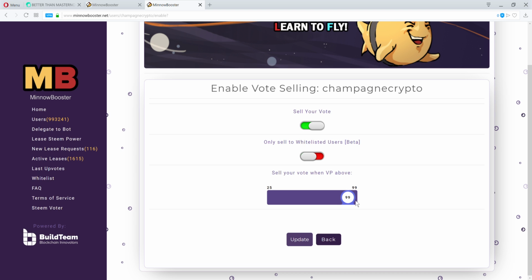So when selling my vote, I leave it up high so that it only sells when I'm not using my voting power. We know that the voting power refreshes and recharges every 2.45 hours. Okay, so you roughly have about 100% votes per 24-hour period. And I leave the slider high because in my particular case, I want that voting power to be used by myself on my own post and on my community's post. And then when I'm not using it, it recharges, and then I can sell votes.